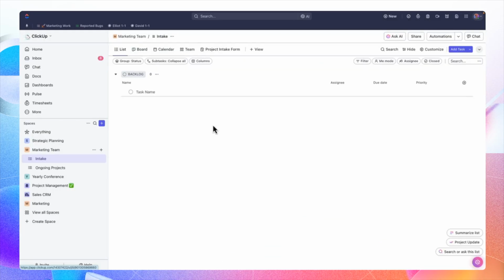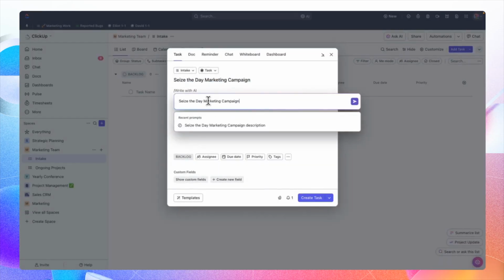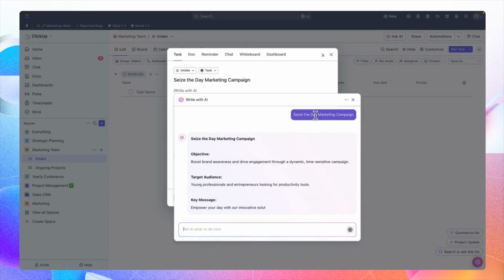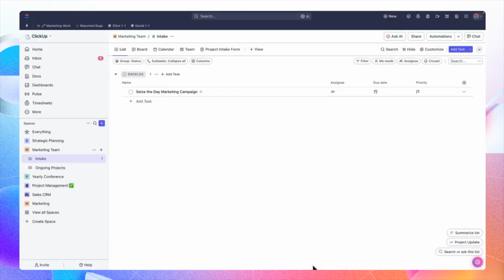Since adding AI and automations, ClickUp's AI finally feels useful, and it can create automations in natural language or summarize updates and even turn meeting notes into action plans automatically. And once you learn the system, you're in complete control.